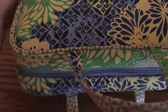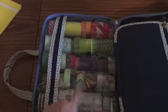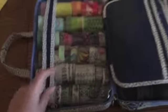Let me unzip it. Where's the zip? Oh, there it is. I usually keep it in front. On this side, oh, it's dark again. On this side, I've got them lined up sort of by color. Here's the reds, the oranges, the yellows, a random one, greens, blues, purples, pinks, multicolors, and then kind of black and whites. And then on this side, which has this mesh, I just have them in there kind of haphazardly, just all thrown in.